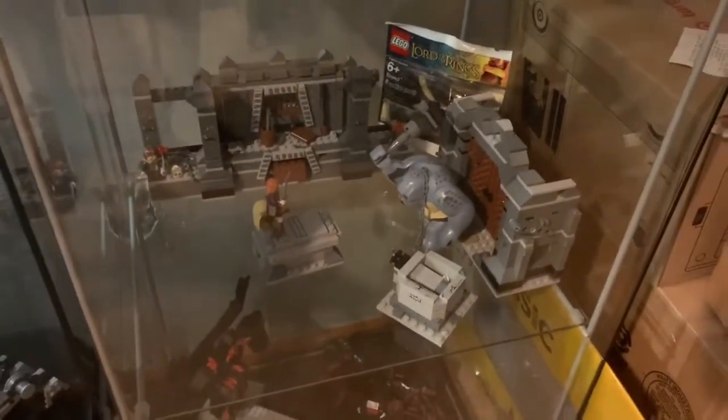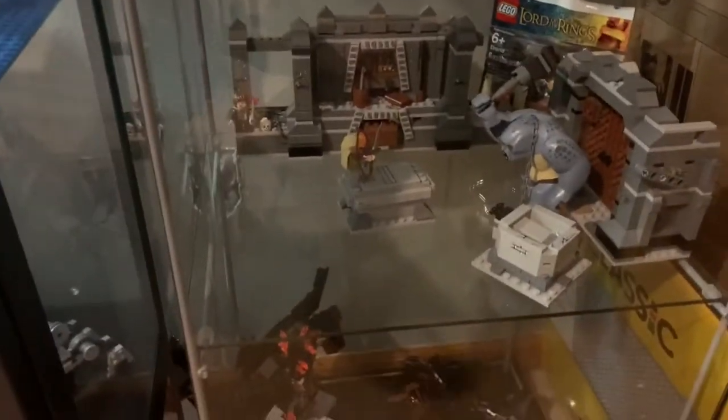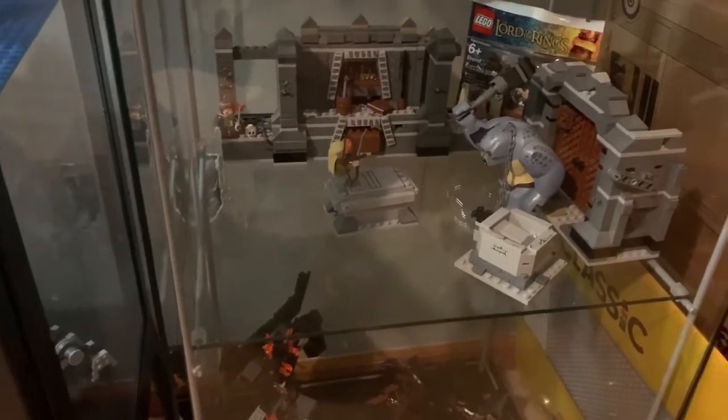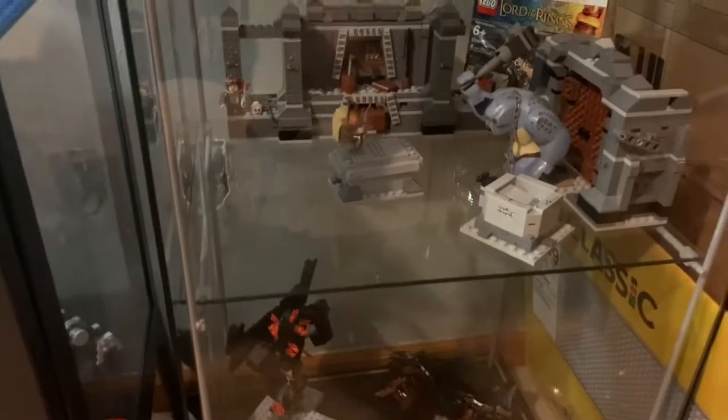Then we have Moria, which is a really awesome set. It looks really good in person. Didn't think it really did before I got it. Those are some of my extra figs too. I also have doubles of pretty much every Lord of the Rings minifig that isn't super rare. Well, actually, even the rare ones. Like, if you noticed, I have two Sarumans like that. But anyway, those are some of my duplicates.